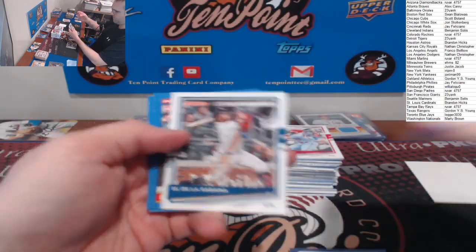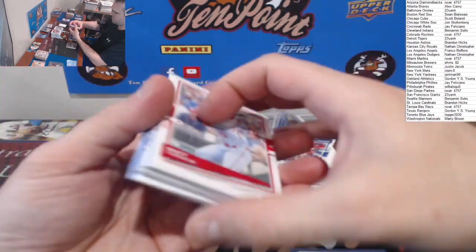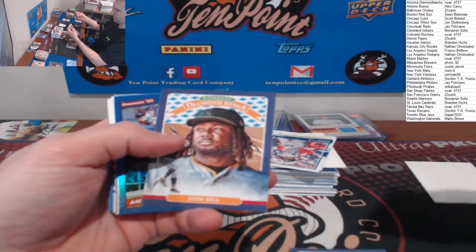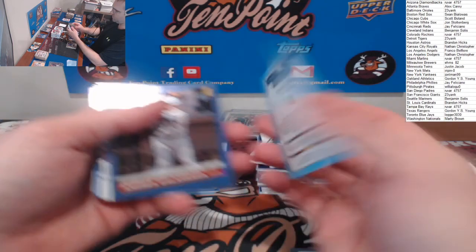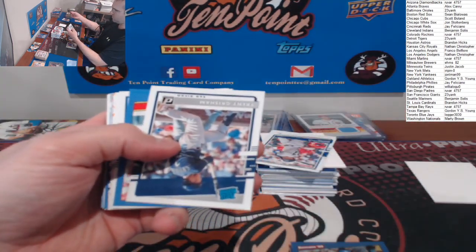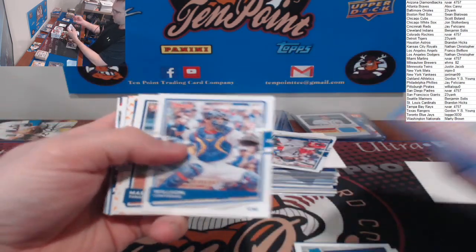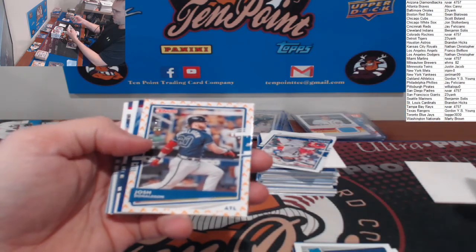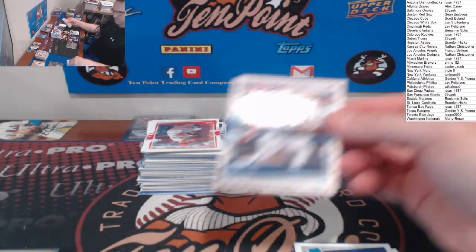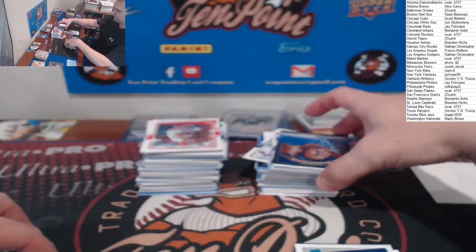Acuna, name variation. Josh Bell, gone fishing variation. Galarraga, blue. Soto. Trent Grisham, rated rookie. Trammell. Josh Donaldson, out of 75, on fire, going out to Hotlanta.